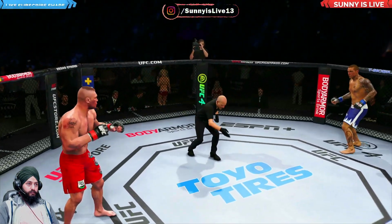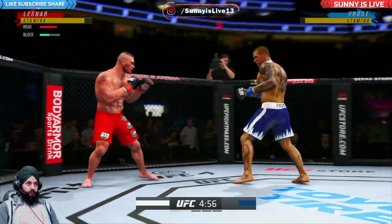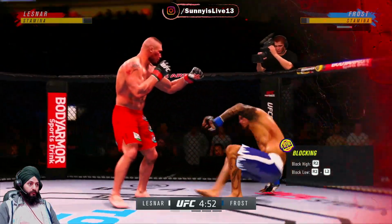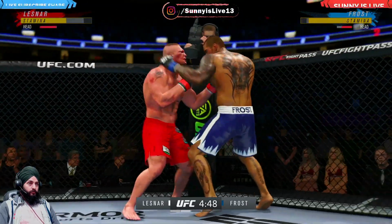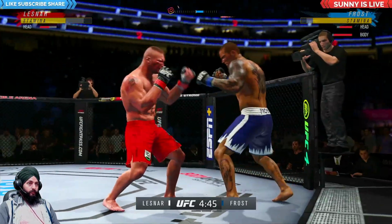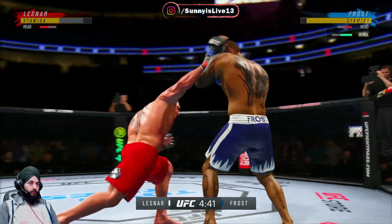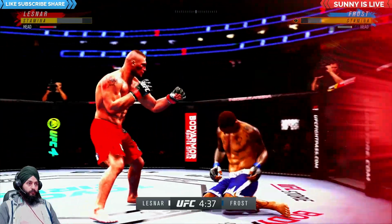You ready? His shot is blocked. And now his opponent in a world of trouble. Such a sneaky head kick. It's not recognized. God, that one got hurt bad. He's giving him so many different things right now. He loaded up there on that high kick.